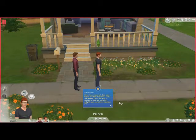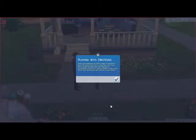Automaty. Sims have a mind of their own. I know I said that word wrong. Yeah, we know. It's really close, though. Playing with emotions. Sims can experience an entire range of emotions that will change. We're going to make your sim inspired to demonstrate how one of these emotions works. Their emotional lives will be in your hands.